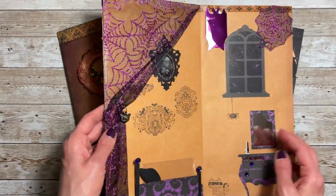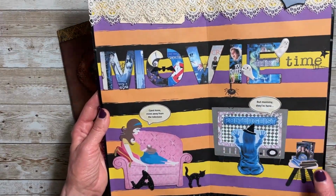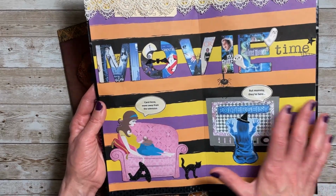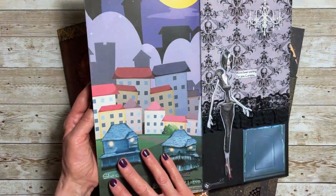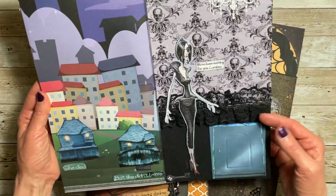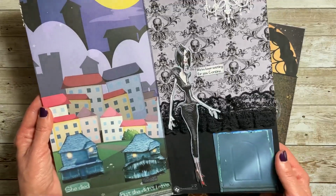So as an example, let me show you one. Like here was a movie themed response, and I included Poltergeist. So the whole layout is Poltergeist related or themed. Here is another one. We have the Monster House, and here's one, an ode to Coraline, and there's Coraline. So that's kind of how I have done it.